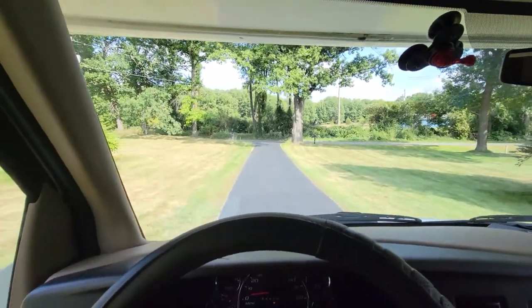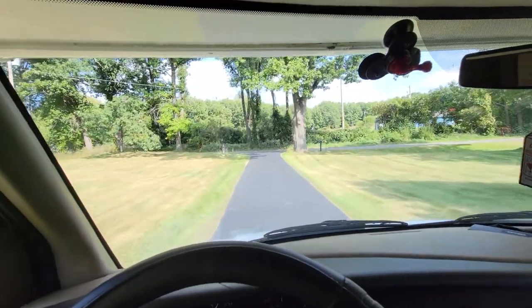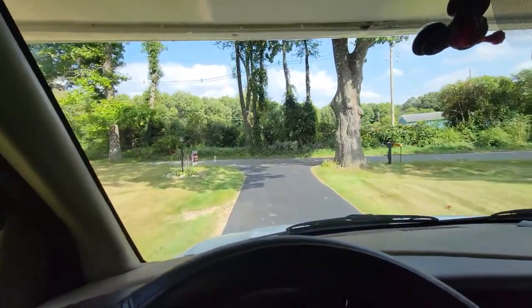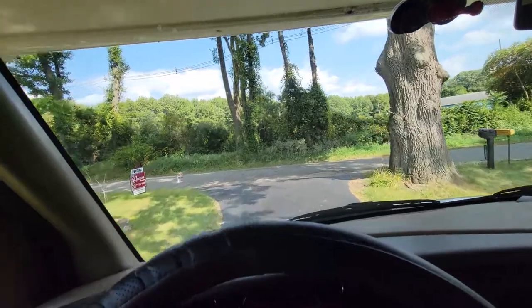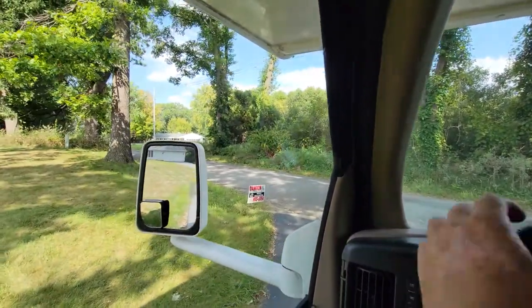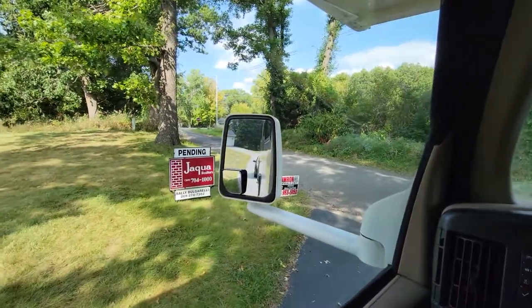Had the house for about 9 years, and this is the last time we're driving the motorhome out of the driveway. Seatbelt sign is going off here. Sold.